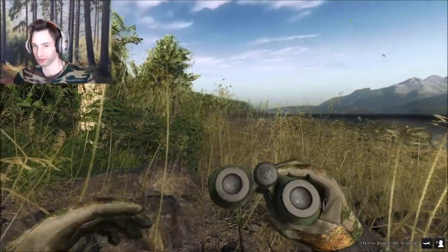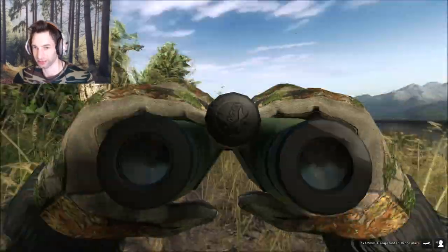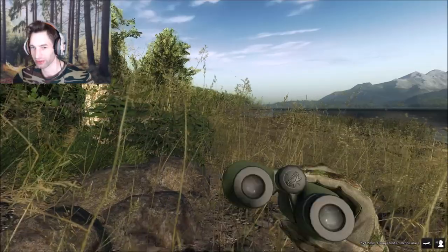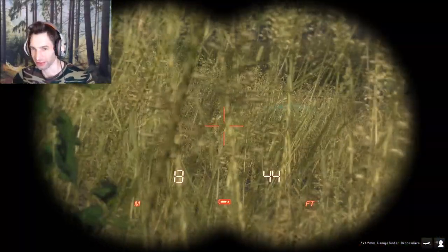Look at what we just found. Look at that. An awesome shed antler right there. Can't really see it right now, but what? Is that a mule deer or a whitetail? It looks like an elk. It looks like an elk antler right there.